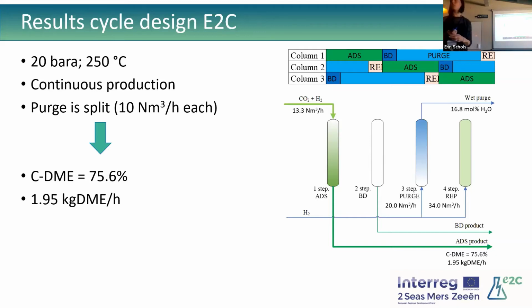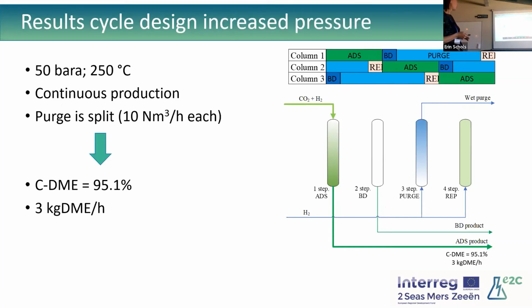But she also looked into going to higher pressures, for example. So a similar cycle design, same temperature, same setup, everything, but then go to 50 bar. And then we can see that we can actually reach 3 kilograms an hour of DME, and also have a very attractive DME selectivity of 95%. So that's just an example of what we do with that.